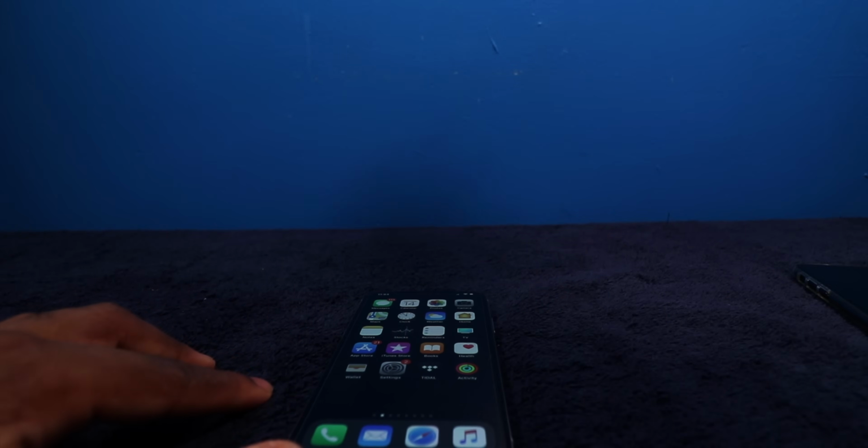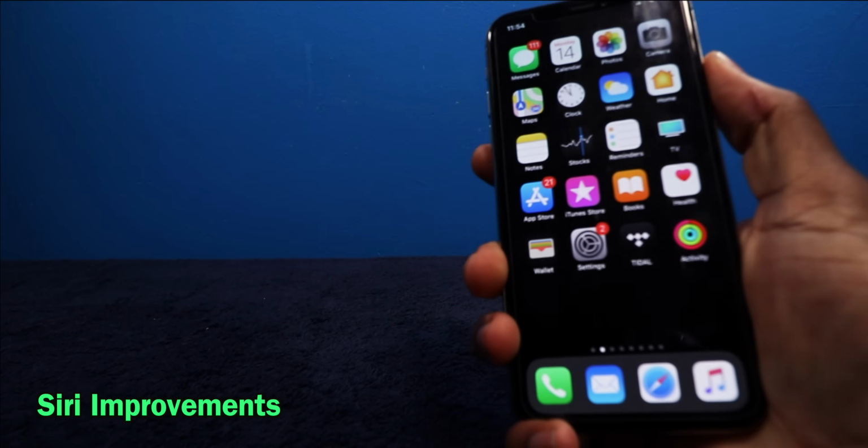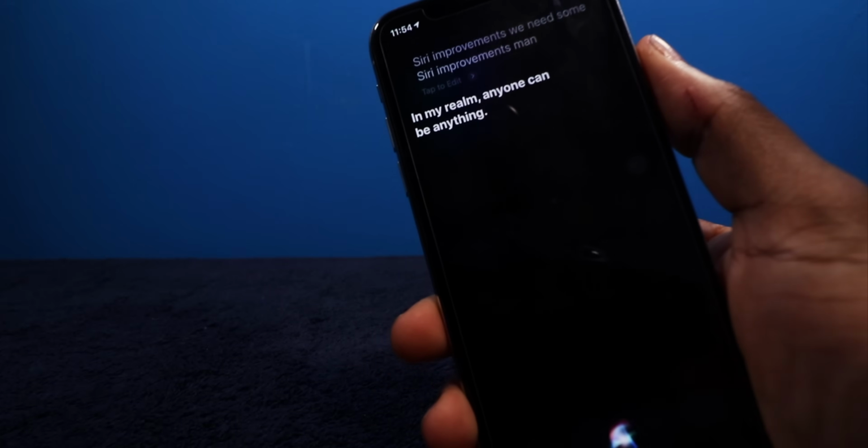I should be able to type that in, the artist, the artwork. I should be able to do all of that. And of course, this is without a doubt, Siri improvements. We need some Siri improvements, man. In my realm, anyone can be anything.